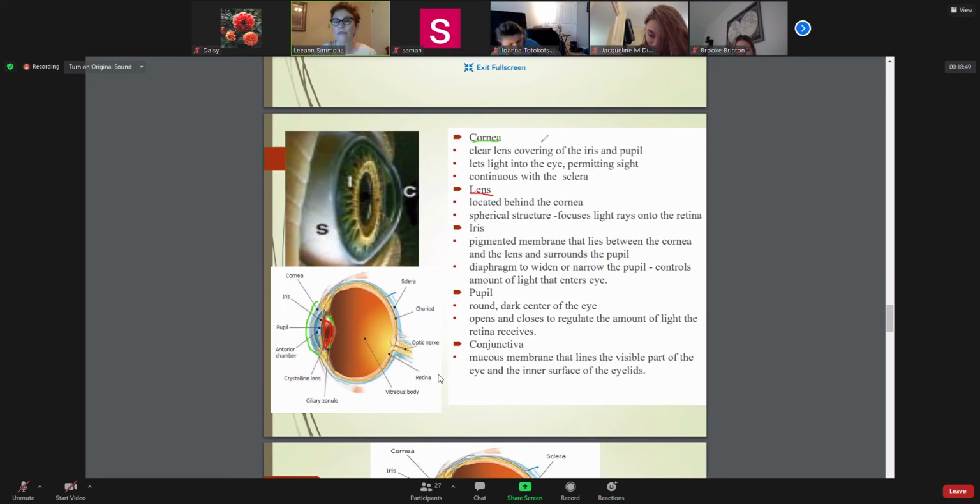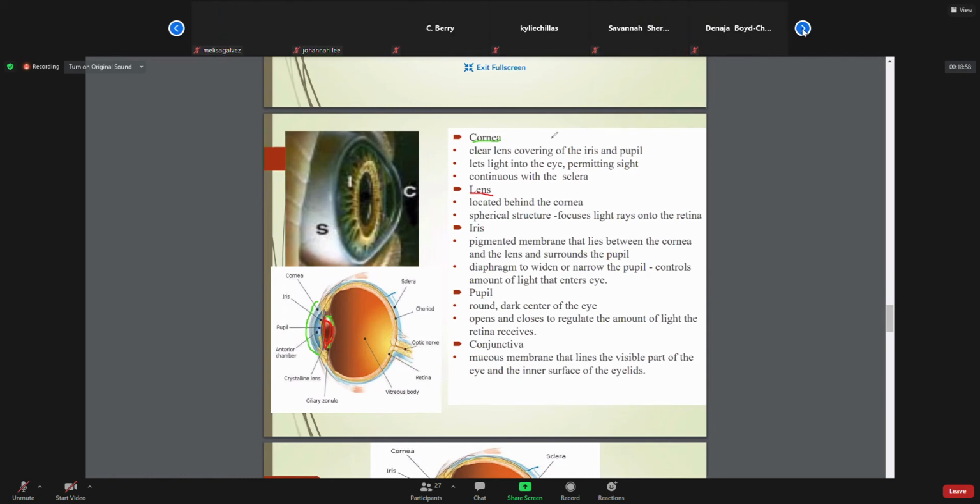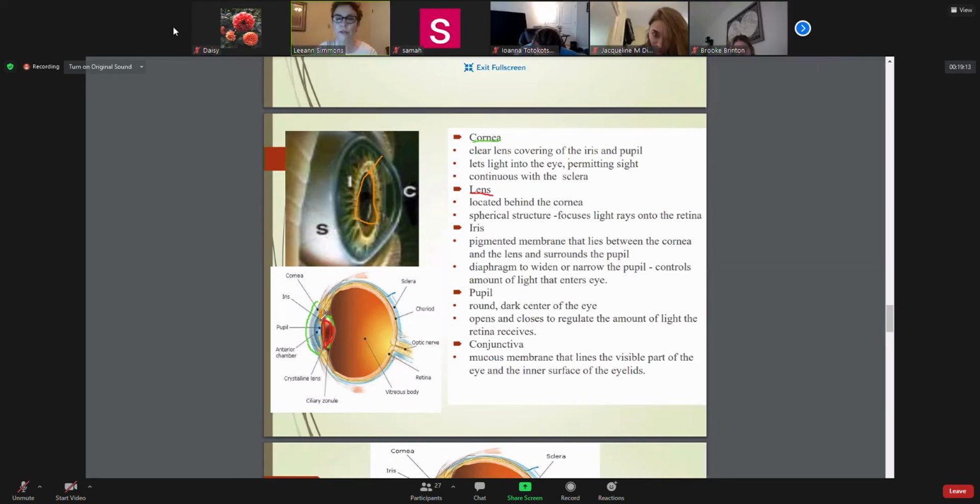The iris, then, you know the iris as that part that colors the eye. It expands and contracts to let in light to the eye, depending on whether it's dark or bright. Here's the iris here, down here. So that's your iris there.